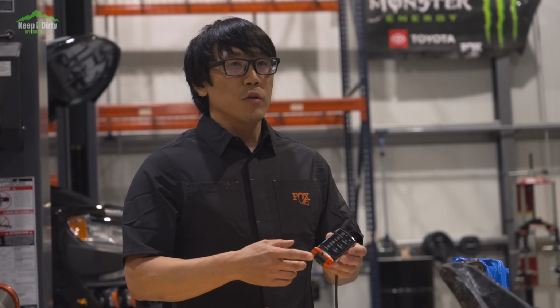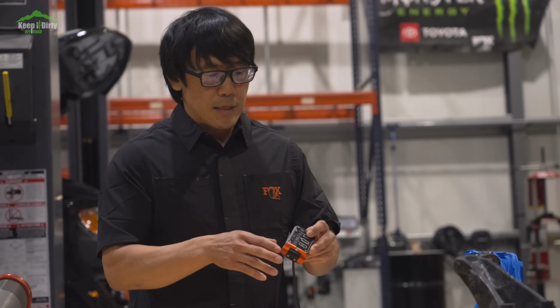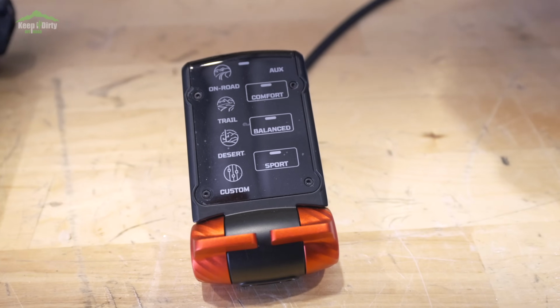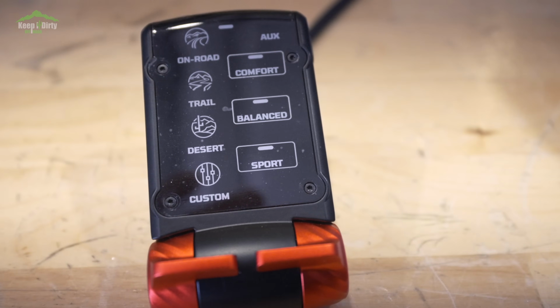This is injection molded aluminum, anodized. These sides are also injection molded stainless steel. Front plate is Gorilla Glass. We really try to have a premium look and feel as well as the quality and durability that is what Fox is known for. I think that's it.